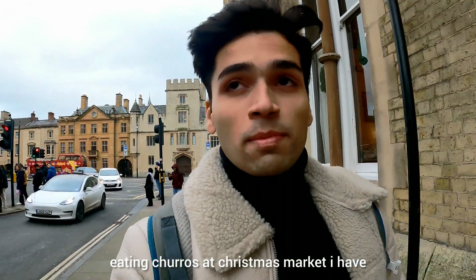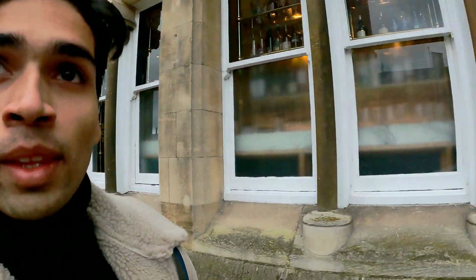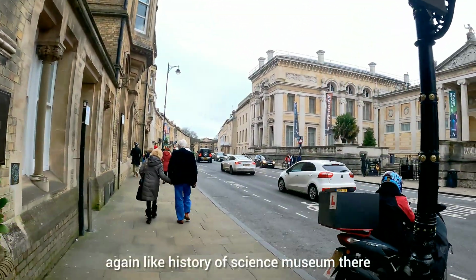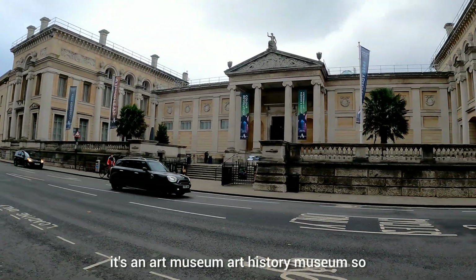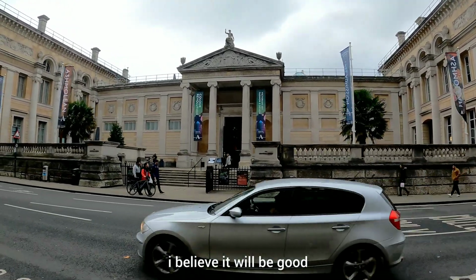So after eating churros at the Christmas market, I have come to this museum called Ashmolean Museum. Again, like the History of Science Museum, that is also free to visit. So I'm gonna go inside. It's an art museum, art history museum. So I believe it will be good.